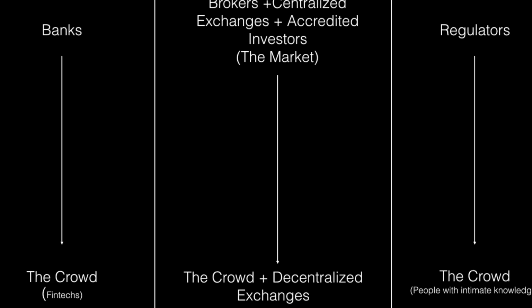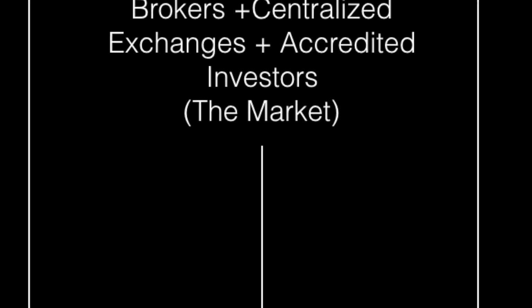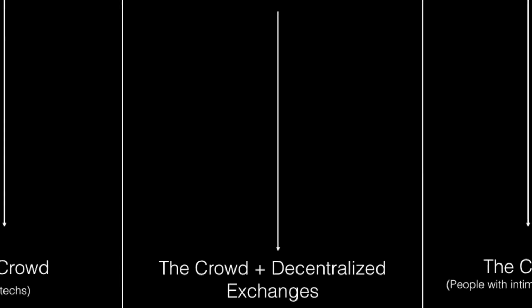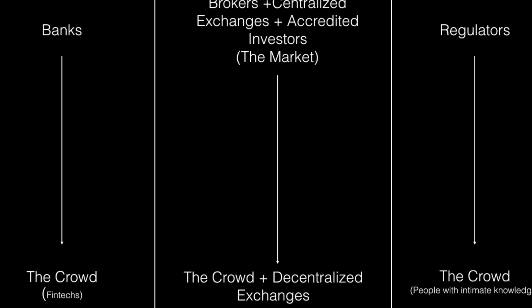And then in the middle, we have brokers, centralized exchanges, and accredited investors, which essentially make up the market. We see this transitioning downwards towards decentralized exchanges, where you don't have institutions that require trust to actually hold funds for people, but rather smart contract code. And we see that driven by direct peer-to-peer transactions in the crowd, requiring no brokers. This is the transition that we see emerging because of blockchain technology.